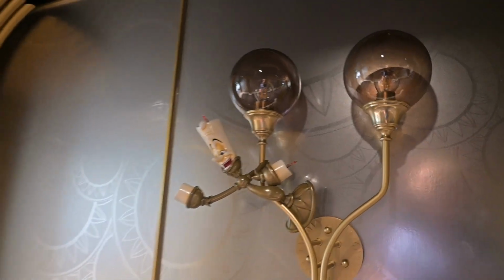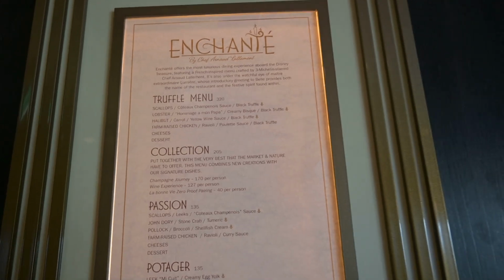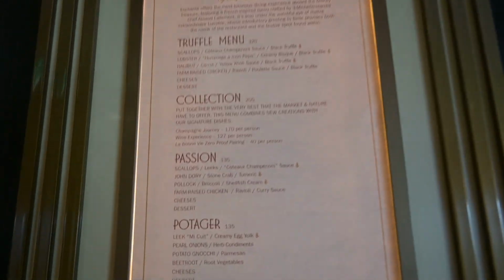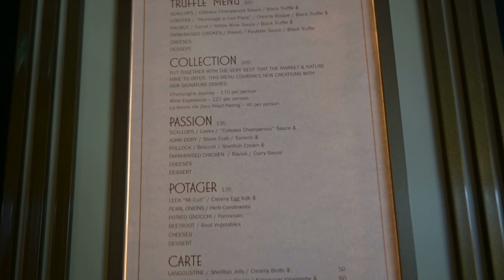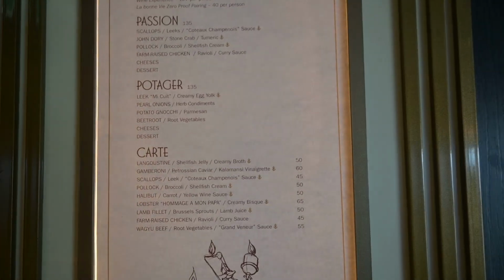It's amazing. Here's the menu. We got a truffle menu for $320, Collections for $205, Passion menu for $135, Portugal, $135. Then we got a la cartes.